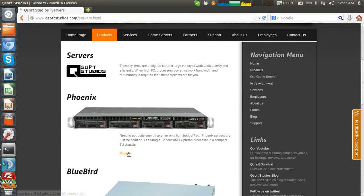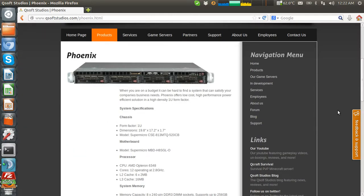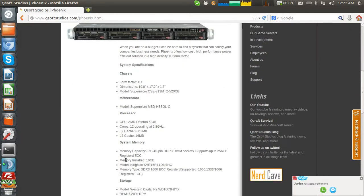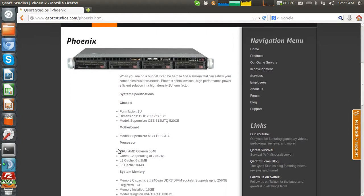Now let's take a look at Phoenix. Phoenix is our budget server. It's still a very performant system, utilizing a 12-core, 2.8 gigahertz AMD Opteron processor with 16 gigabytes of memory. This is very upgradable and very scalable for your business needs. So if you want, it does support up to 16 core processors, so you can put in a higher processor, and it supports up to 512 gigabytes worth of memory. So you can upgrade it quite a lot.